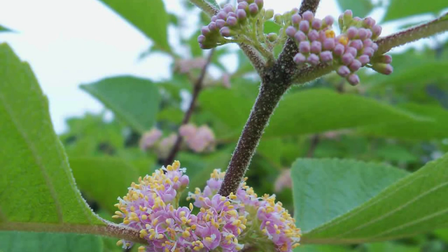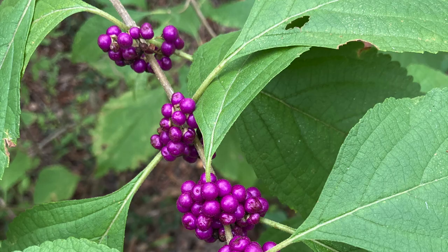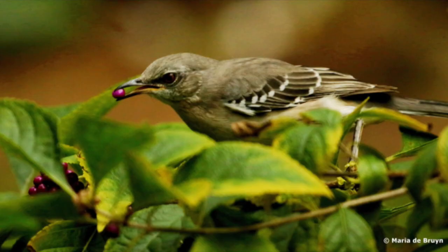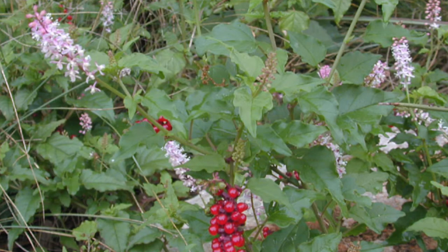American beautyberry is a star shrub. Its delicate flowers attract bees and butterflies early in the spring, and its ripened purple berries in the late summer are a favorite food of mockingbirds, the Texas state bird. Pigeonberry is another slightly less popular food source, though it is unique because it shows off its flowers and its fruit at the same time.